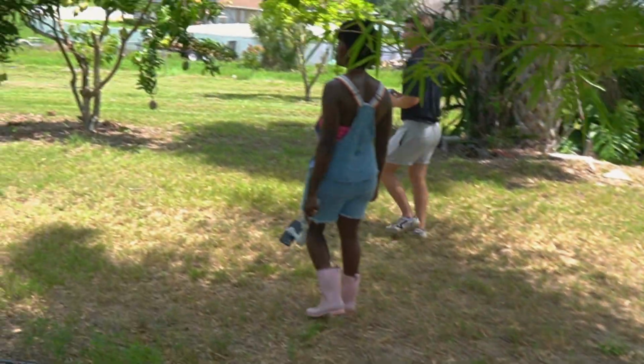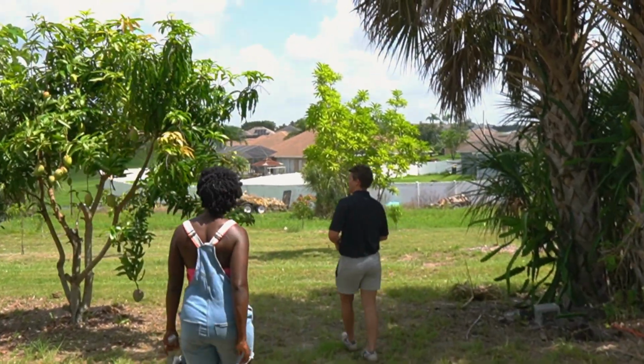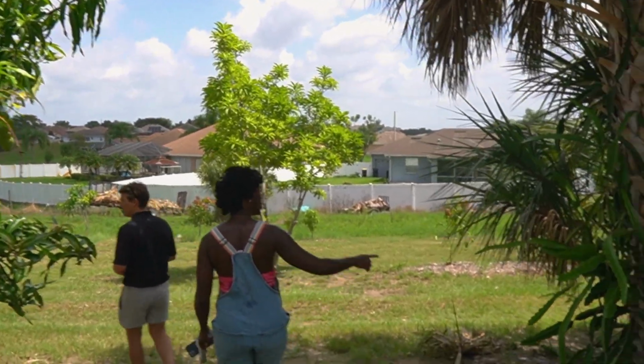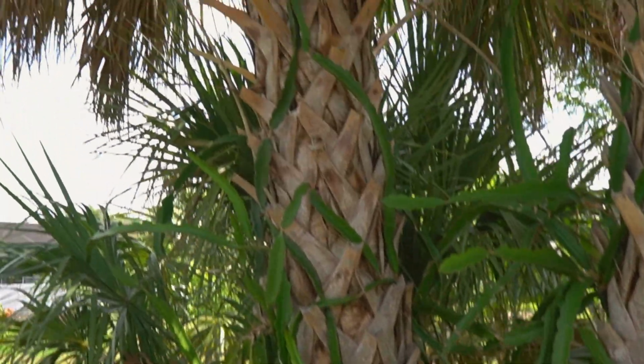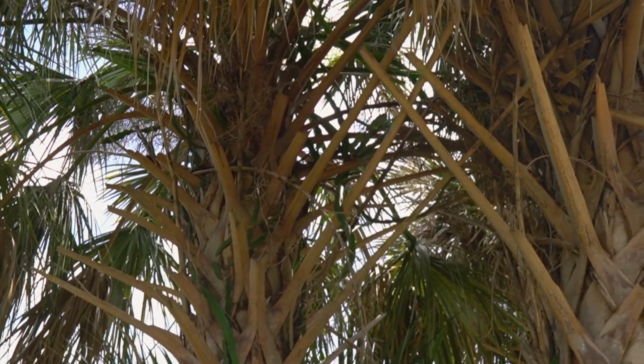This is so nice. I come out here, I play around, and every Monday I ship out my orders. Dragon fruit. Holy crap. Dragon fruit, and it's way up there. Wow. That's why it never fruits well. It's because it got so tall.